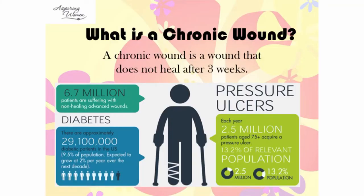So what is a chronic wound? That's really what we do at the Wound Center, is chronic wounds. A chronic wound is a wound that you've had for at least 3 weeks. Many of the patients that we see have had wounds anywhere from 3 to 4 weeks to many, many years.